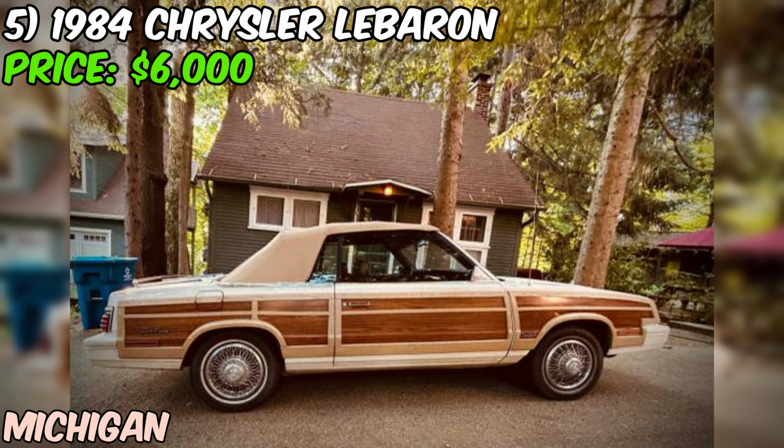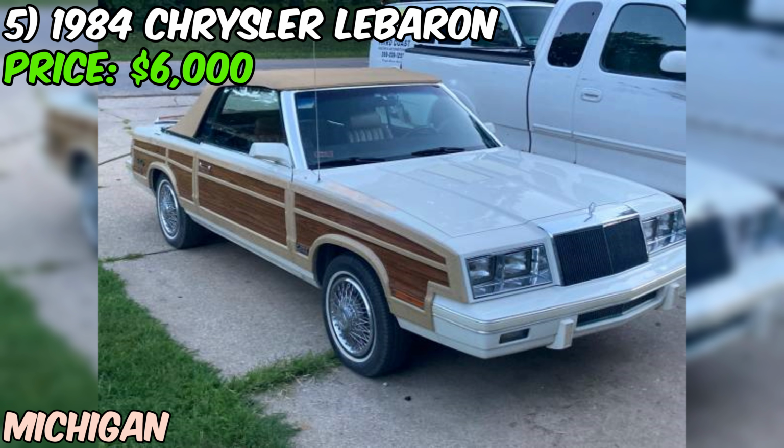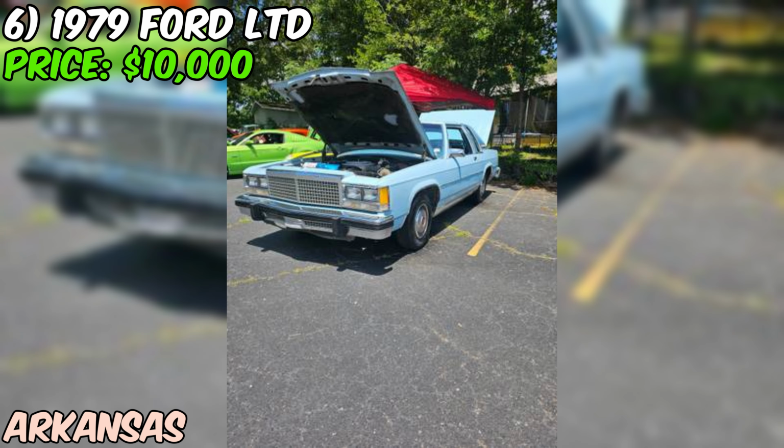All in all, if you're in the market for a rare, luxurious, and undeniably cool classic car, this 1984 Chrysler LeBaron Mark Cross Edition might just be the one for you. With its convertible top, leather interior, and celebrity status, it's sure to make you feel like the baron of your own world.